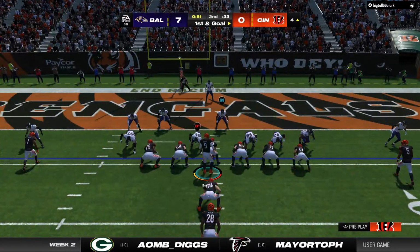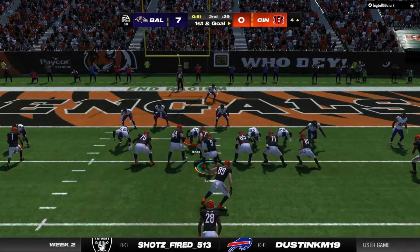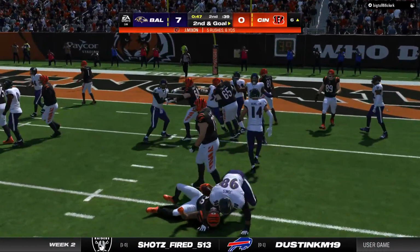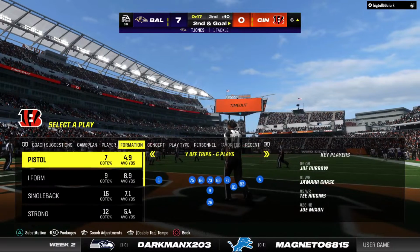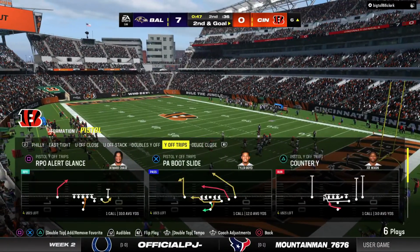Here we go. A chance now to get even before the break as they come up first and goal. Mixon. Not going anywhere. He'll lose a couple back to the 6. Now the Bengals going to use the first of their timeouts, as the clock's going to stop with 47 seconds to go in half number 1.